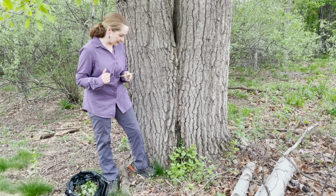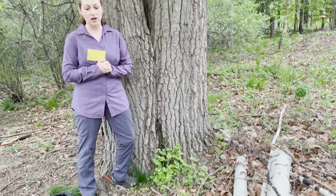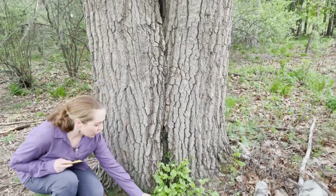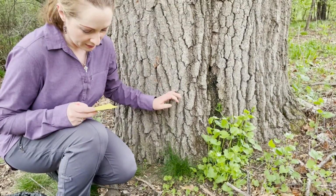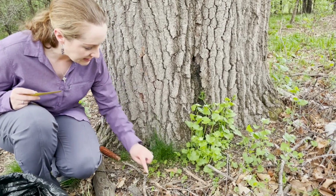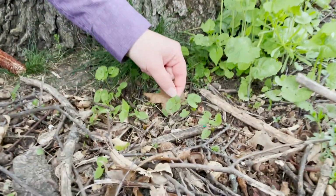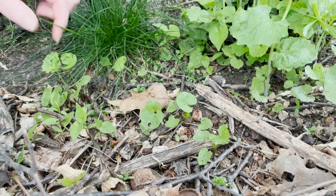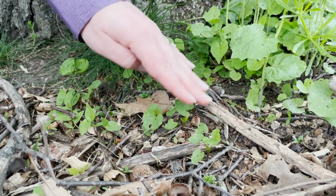So as far as identification goes, one of my favorite and easy ones is scratch and sniff. It does have a very garlicky odor when you take the leaves and crush or tear them up. I have different stages of the plant here. The seedlings are tiny little kidney-shaped to heart-shaped leaves with a scalloped margin. And then those plants in the first year form a basal rosette of leaves.